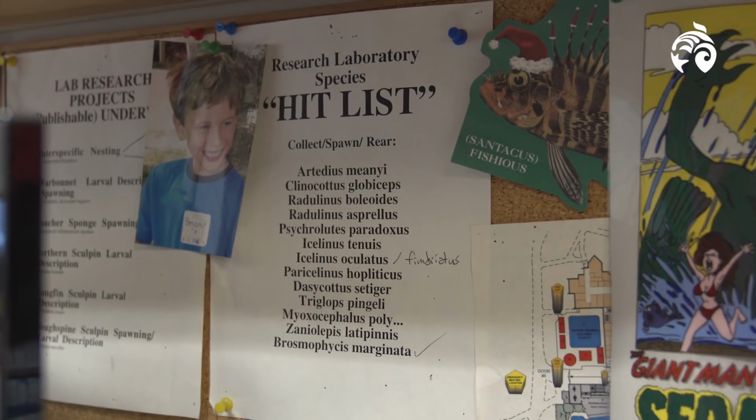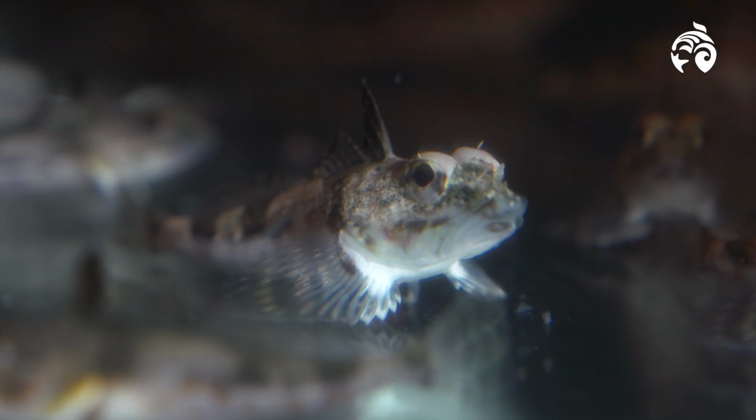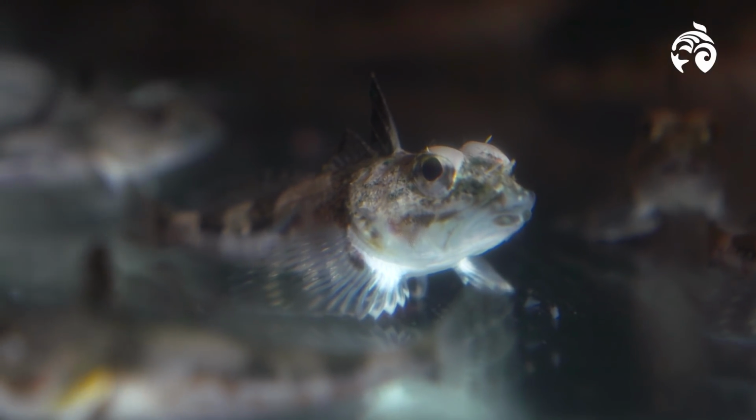I've got this hit list somewhere on the wall. Here's my hit list right there, and it's of things that I've been trying to work on for years. I've had that thing for, I don't know, 20 years probably, and it's just one of the species on the list, and it's called the Puget Sound Sculpin.